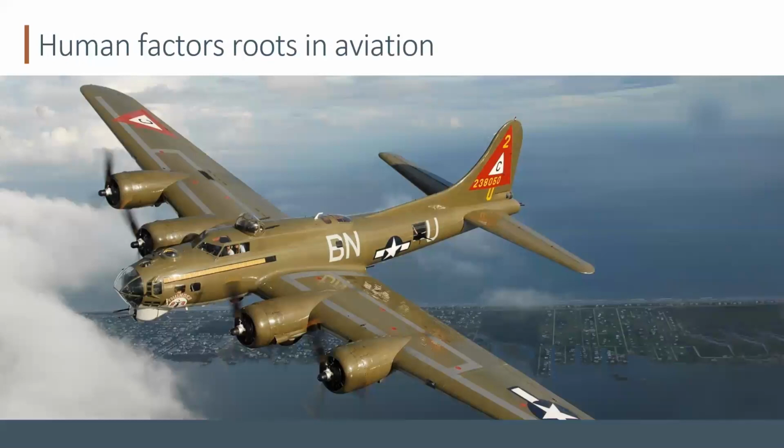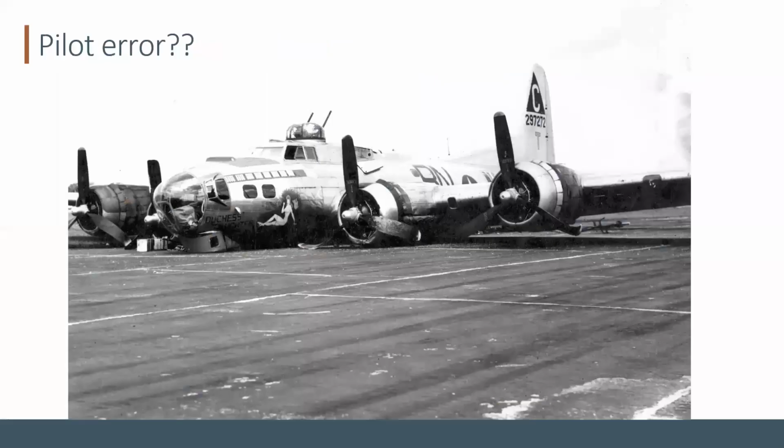A brief background on human factors. I just really like this picture, but its roots are in aviation. During World War II, planes like this were crashing at an alarming rate, and they weren't crashing while they were high in the sky. They were really crashing as they were coming in for landing. On the next slide, we see one of these planes all crashed, and this is what was happening.